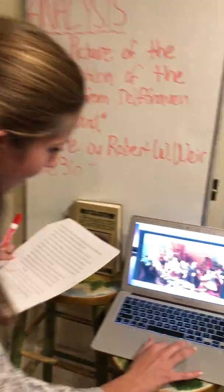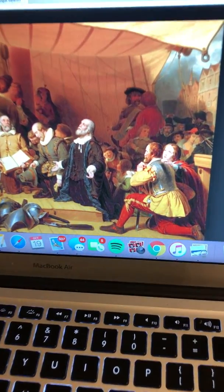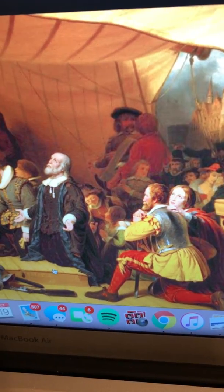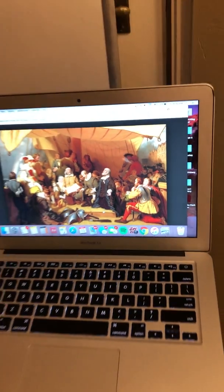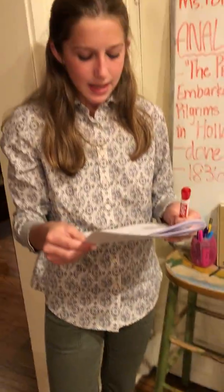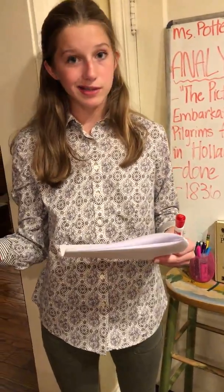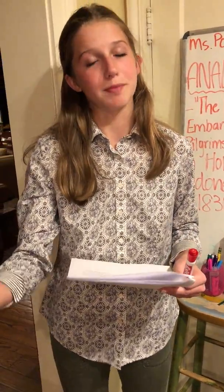Lastly, we see Miles Standish kneeling in the bottom right corner. As you can notice, he is not on the platform right here, which shows that he did not have as important of a role as the others. But Standish was the main military leader in Plymouth, illustrated through him wearing armor and holding a sword in his hand. But if he wore a cloak like the other leaders, he would not be distinguished as their military commander.